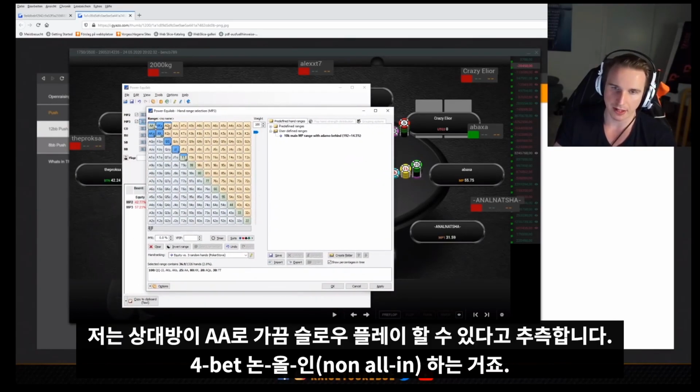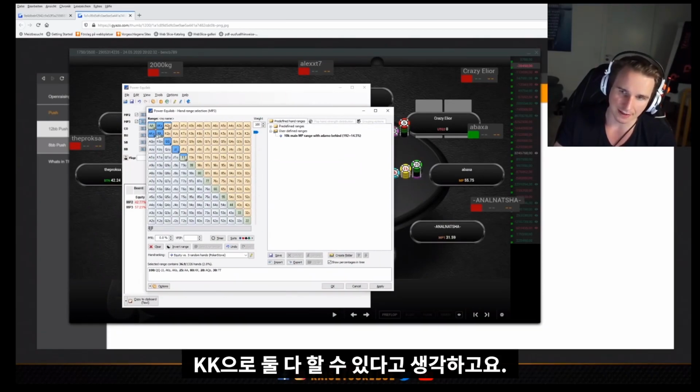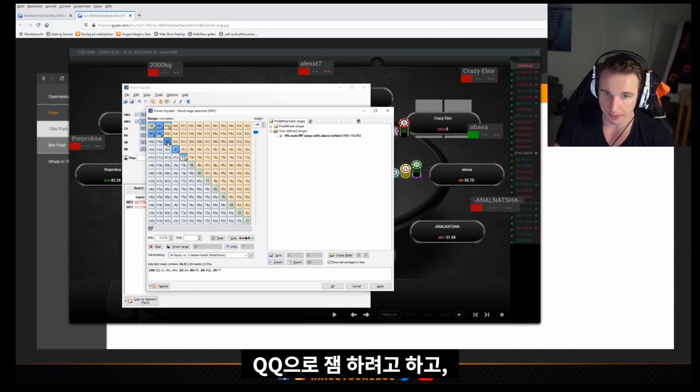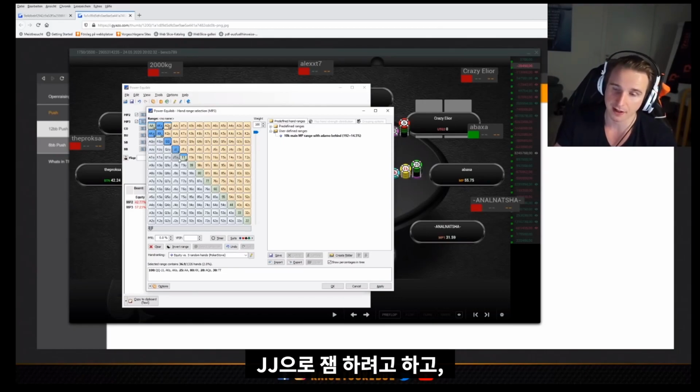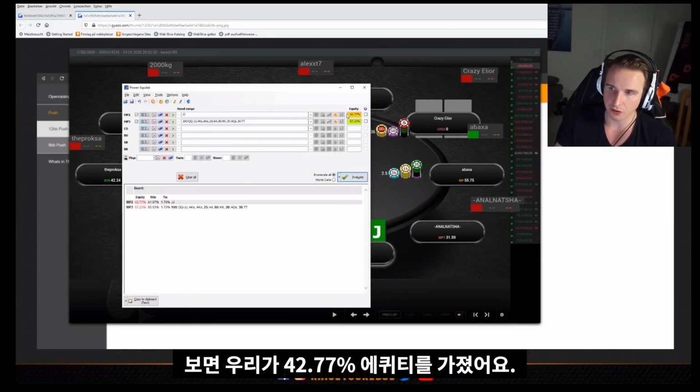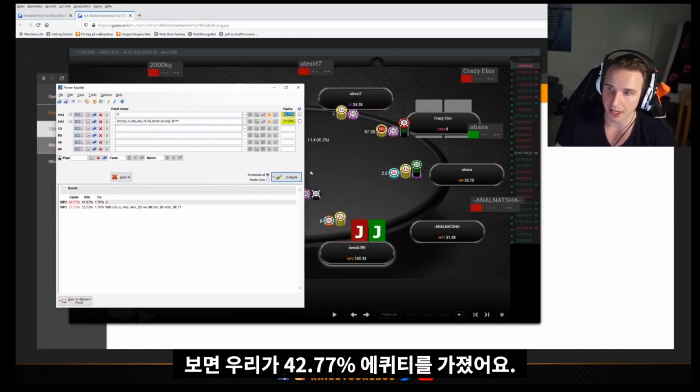I was assuming that aces he would sometimes slow play and 4-bet non-all-in. Kings, I think, can be doing both. More often I assume he's going to be jamming. He's going to be jamming his ace-kings. He's going to be jamming his queens. He's going to be jamming his jacks. Tens very, very rarely. And yeah, you see we have 42.77% equity.